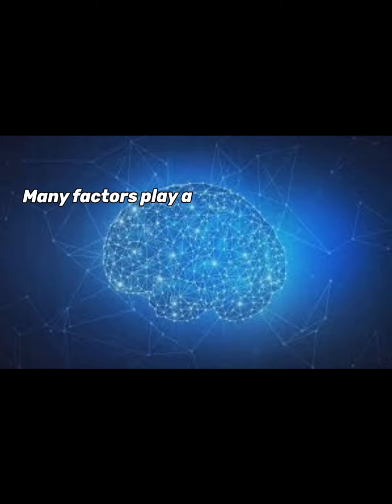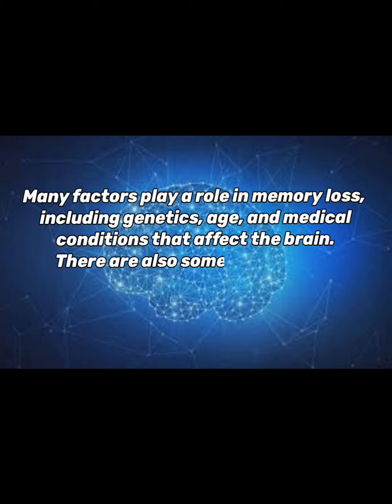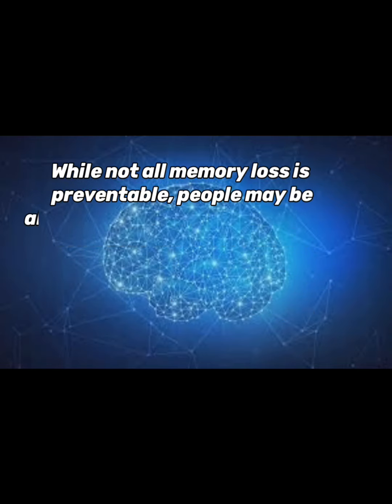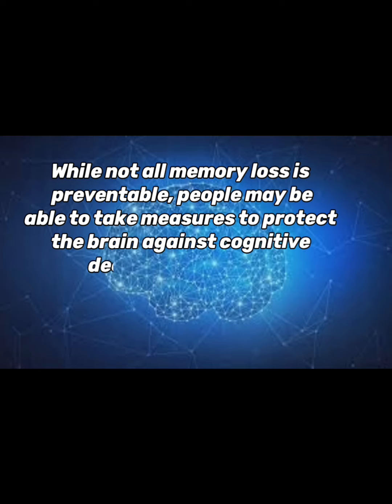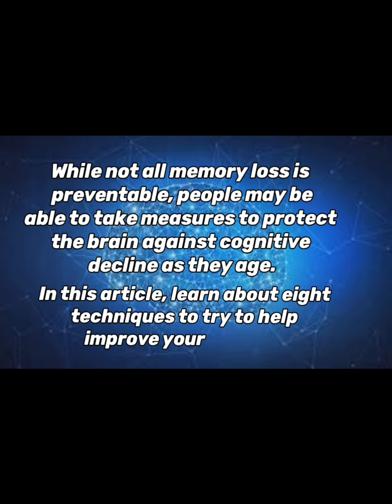Many factors play a role in memory loss, including genetics, age, and medical conditions that affect the brain. There are also some manageable risk factors for memory loss, such as diet and lifestyle. While not all memory loss is preventable, people may be able to take measures to protect the brain against cognitive decline as they age. In this article, learn about 8 techniques to try to help improve your memory.